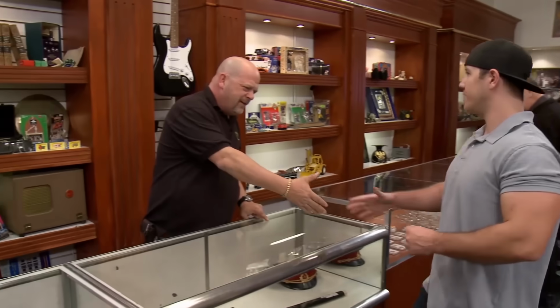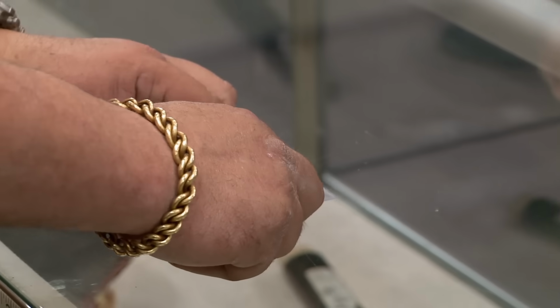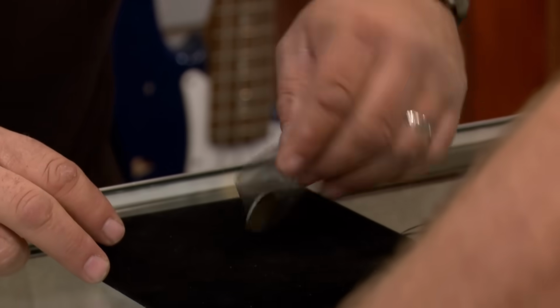Something you might be interested in. What do you got? Take a look at this. Of a very old coin. This is one of the coolest coins the United States ever made. For lack of a better term, the U.S. booby coin. The booby coin.